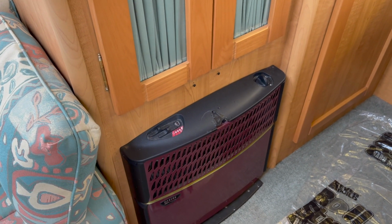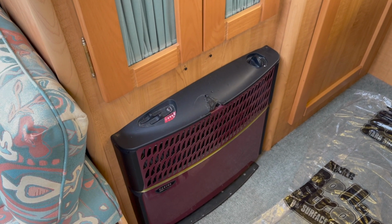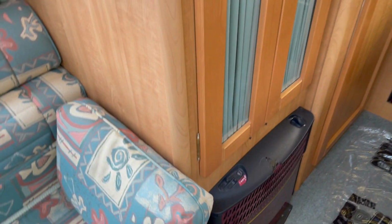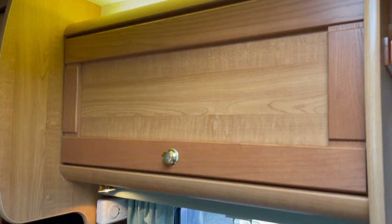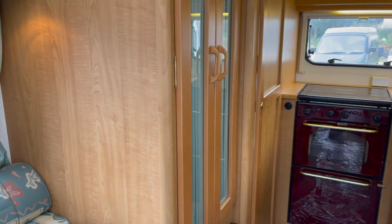I've just had a quick look on eBay. There's a few second-hand on eBay at about the £200 mark, so that's something that you need to be aware of. But I've got that many vehicles that are sold and prepared, and I'm just on my own here, and I just haven't got the time to get that in a workshop. So that's about the only thing that's not working inside other than a couple of bulbs.